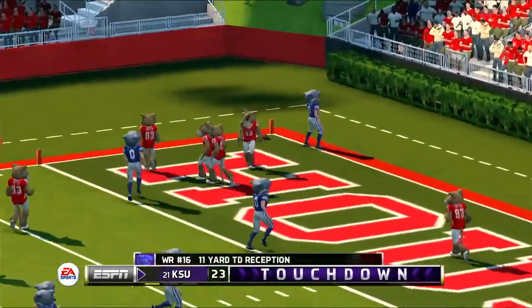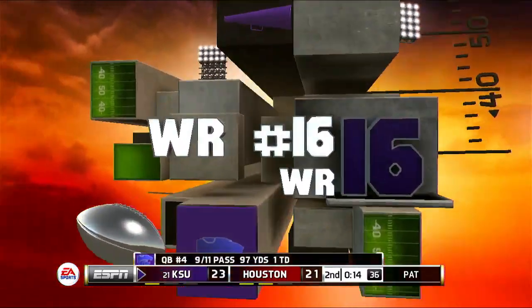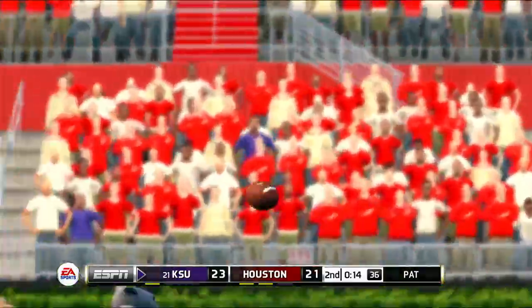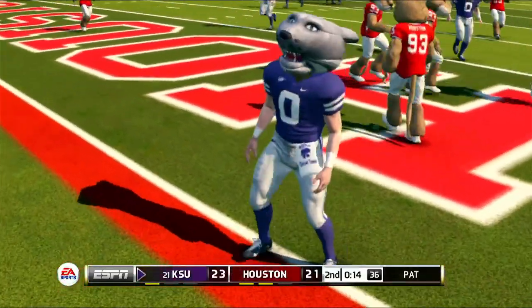Fires quickly, and he's got his receiver for the touchdown. They can't hold me, coach. That was a well-drawn-up play for the wideout. Yeah, they saw something upstairs. It led to a touchdown. You can thank the play calling there. Very impressive.